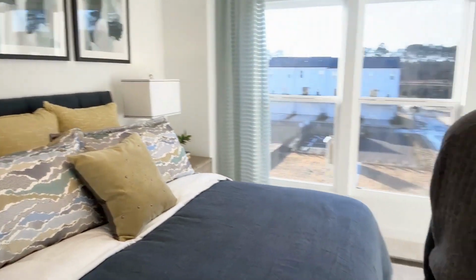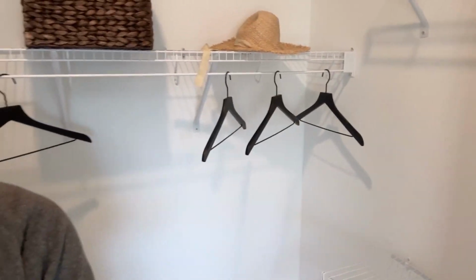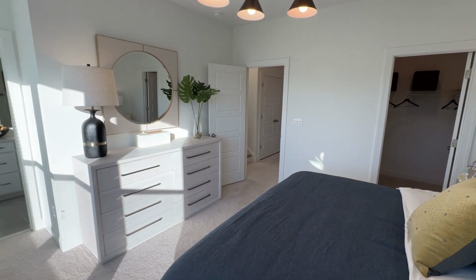There's a little seat to sit on, a little alcove for soap, stuff like that. Toilet room, everybody knows what that looks like. Maybe you don't. And then walk-in closet, decent size. It's not huge, but enough for his and hers. Might have to argue over the third wall here. Cool light fixture. Love that.